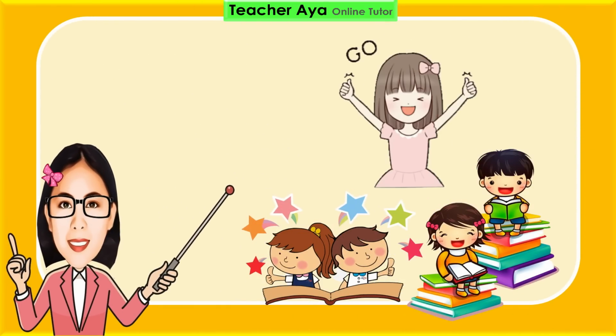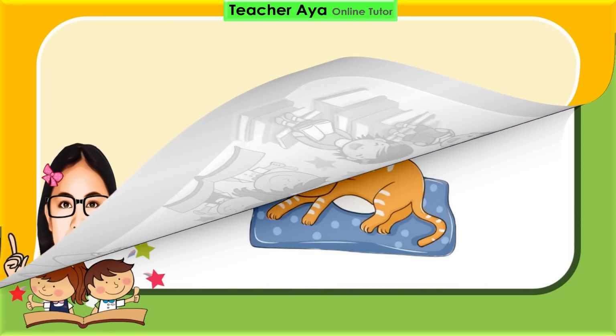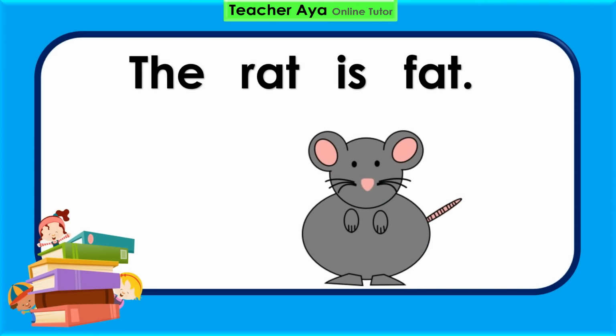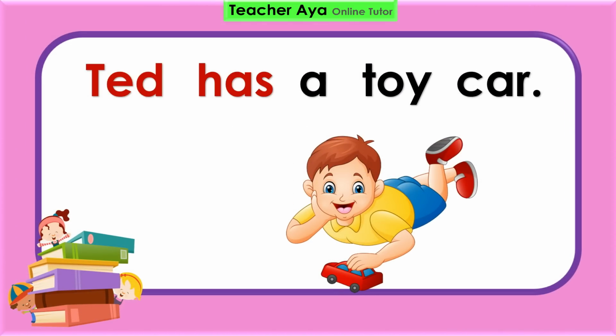Great job, children! Now, let's try to read the sentences together. Are you ready? Let's start. The cat is on the mat. The rat is fat. Sam has a red cup. Ted has a toy car.